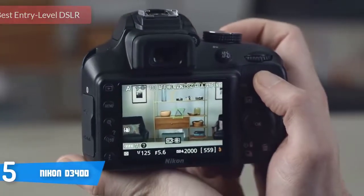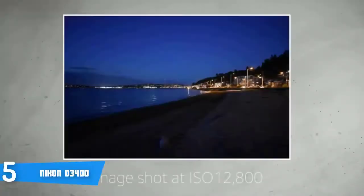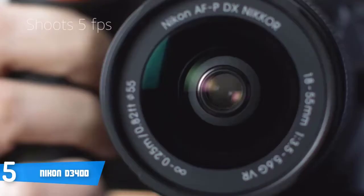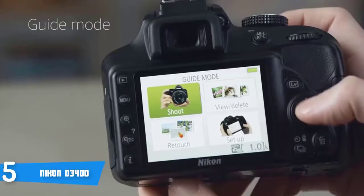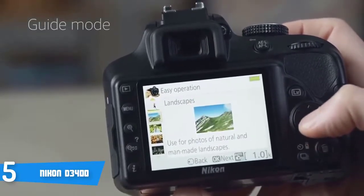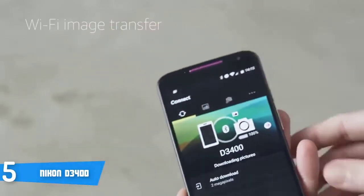From a design perspective, the Nikon D3400 is available in both black and red colors. Both of them look elegant and share the same specs, so you can choose the color that suits you best. Moving on, thanks to its new sensor, the same case as with the D3300, but without an anti-aliasing filter to slightly unsharpen the image, the D3400 delivers slightly sharper photos in low light conditions than its predecessor.